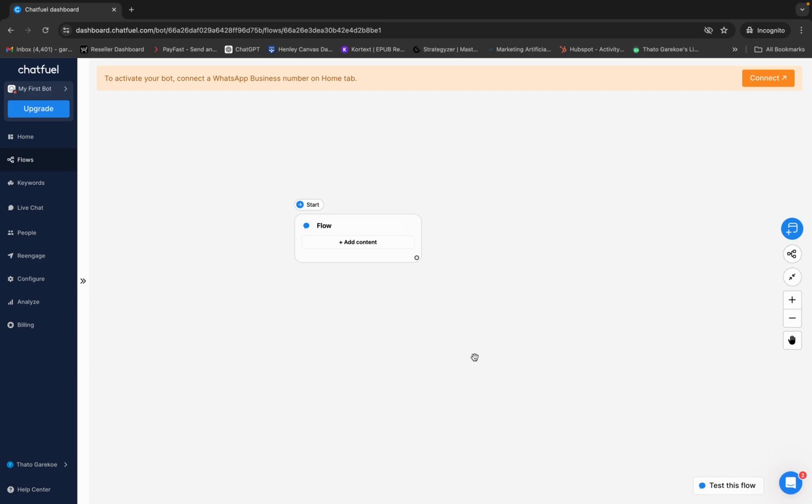When your customer says hi, your chatbot needs to respond. When your customer asks how much, your chatbot needs to respond, right? That's what we call a flow, a chat flow. So your dashboard should be blank. It doesn't have this start button, but I'll show you how to start.